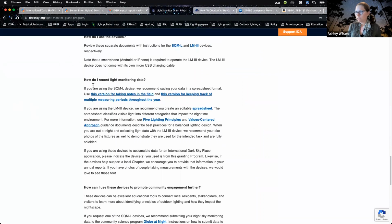Yeah, so again, what I was just saying, more information on how to report the data. We have some standardized spreadsheets if you're using the SQM device, and it also includes other metrics like your geographic location, the time and date you're taking measurements, and any environmental conditions that might be impacting the quality of dark skies when you go out a particular night.